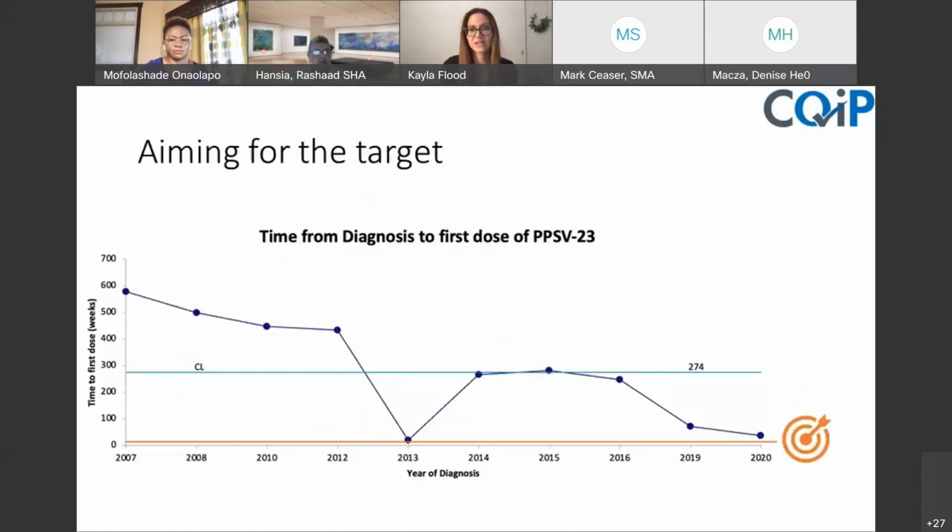So we did do a retrospective data review since 2007, and the mean time from diagnosis to the first pneumococcal vaccine was 274 weeks. And while when you look at the run chart, it looks like there's an overall trend in more recent years, this is still far, far below our target.